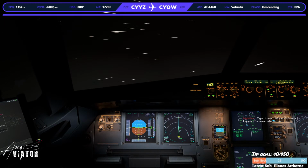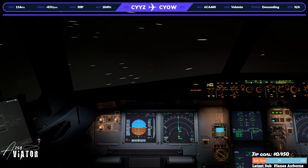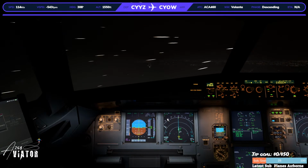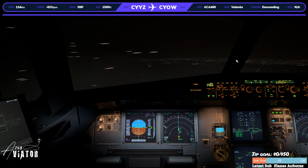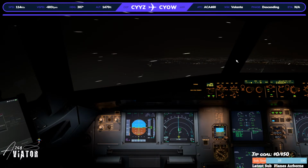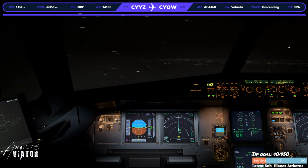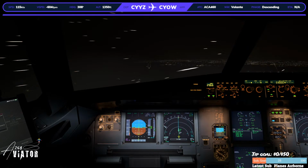Ottawa traffic, Canada 466 is final approach runway 32. Air Canada traffic. Ottawa traffic. Blowing snow, man. So we have wind dead on the nose, which is good. That means we shouldn't have a problem. 1,000. Check. And there we go. We just broke out of the clouds at 1,000. So we are good to go. Ottawa traffic, Canada 466, short final runway 32, Ottawa.